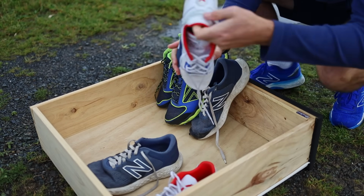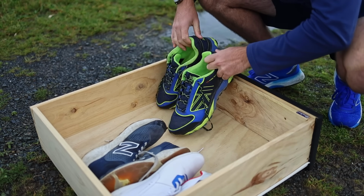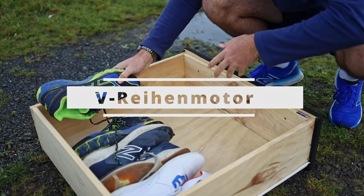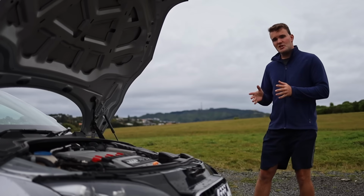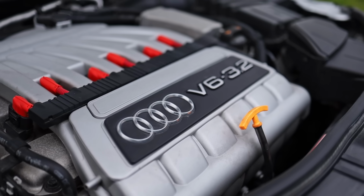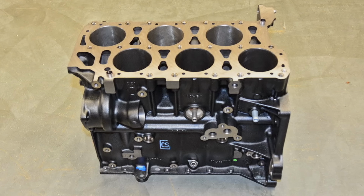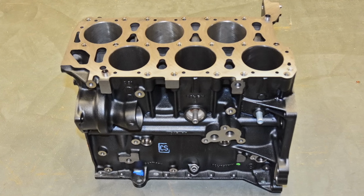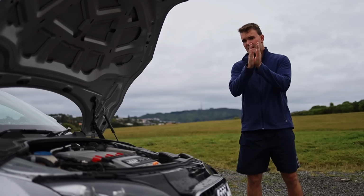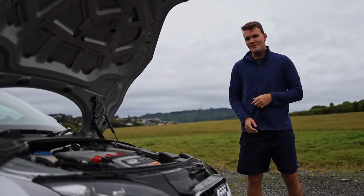So then CEO Ferdinand Piëch came up with the VR engine family. VR stands for Fahrzeugmotor, or V inline engine. As the name suggests, VR engines have just one cylinder head and one set of camshafts like an inline engine, but these cylinders are still arranged in a V shape, just with a very narrow crank angle, only around 15 degrees rather than 60 or 90 like in a normal V engine.